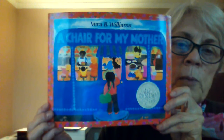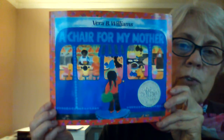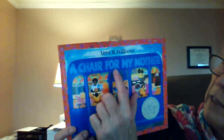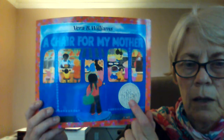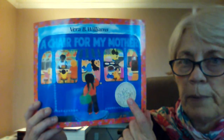Remember, the name of this book is A Chair for My Mother, written and illustrated by Vera B. Williams. It's her name right here. A Chair for My Mother. And remember, this book has an award. It's called the Caldecott Award because it won some awards for the pictures in the book.